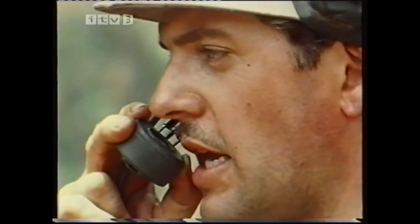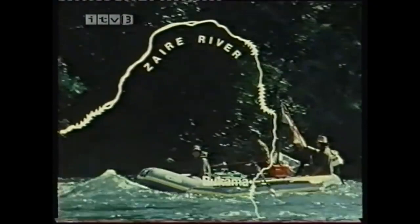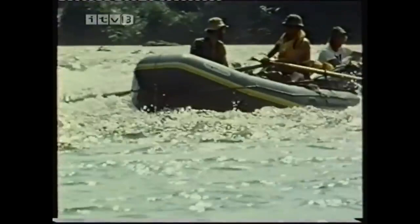They had now been on the river 3 weeks and were into fairly calm waters again. They were still 300 miles south of the point at which Stanley first saw the river, beyond the next series of cataracts called the Gates of Hell. These threatened to be one of the worst obstacles so far. The small dinghies couldn't serve to get the river party through the gates. Just ahead, at a place called Bukama, something far bigger had been brought in by the support teams.